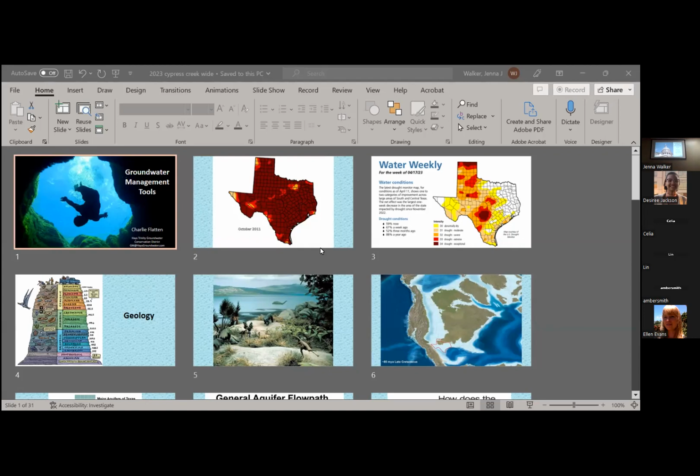Groundwater districts. I'm going to ask a question. It's a style question. This is a new presentation for this class, and I went with the bubble background. I'm not fond of it now that I see it. Unless anybody's really attached to it, the next time you see this presentation, it's not going to be the bubble.